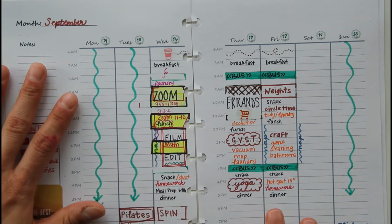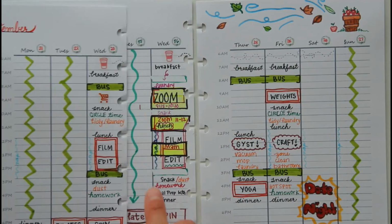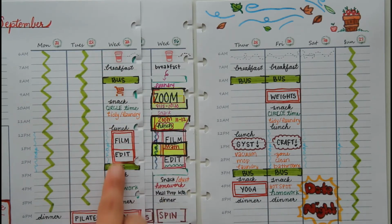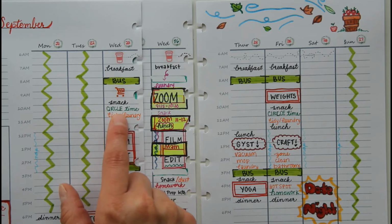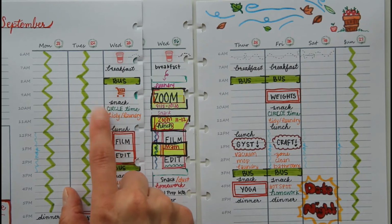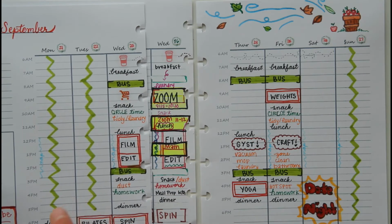And this is where I go from this as a schedule. So I'm showing you guys what my week should look like, or what my Wednesday should look like, and what had gotten completely shifted around. So circle time with my son, that really did not happen much today. We still had our snack. Groceries has been moved for my pickup for Thursday.